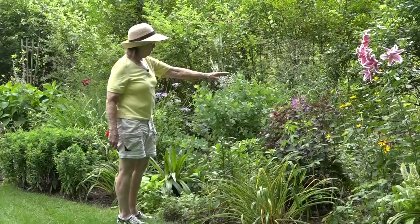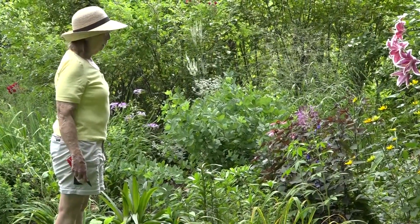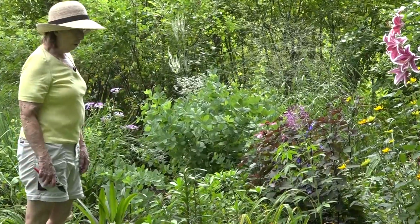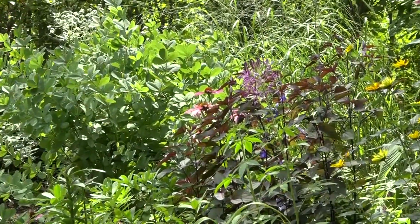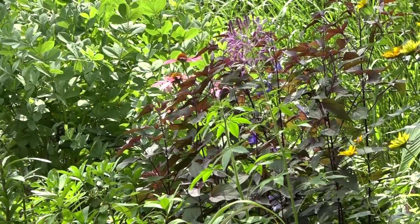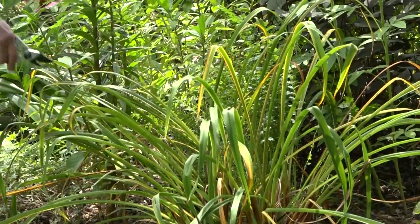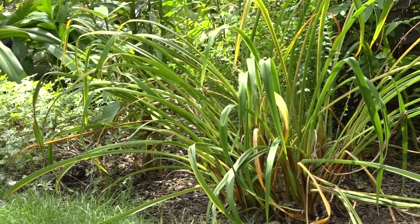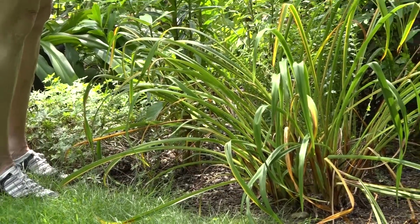I also have some Cleome that is coming up here. I replanted that. Cleome is an annual flower. I've added a few annuals here and there to give a little needed color once many of the perennials are finished. This is a daylily, which is finished blooming, and we're going to take off any of the bloomscapes from the daylily, and I try to take off also some of the dead foliage.